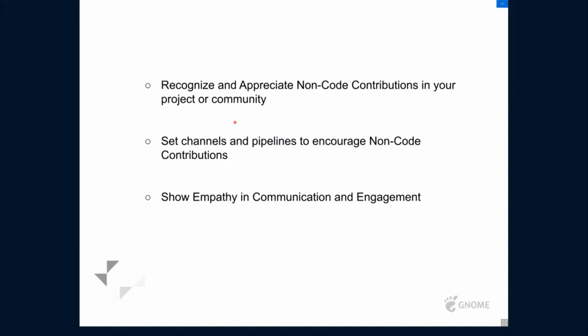And also, the most important thing I want you to take away from this session is to recognize and appreciate non-code contributions. Set channels and pipelines to encourage those non-code contributions, and also look at beginners coming into your project, because they are helpful. Beginners see things from a different end, right? So try to encourage beginners that come into your project. Try to make things easier for them. Try to tell them, okay, if this is not your stack, if you can't write Python, you could contribute to documentation. You could help with community engagement. This is a call to action to everybody listening presently to this talk and persons that are going to listen to this talk in future.